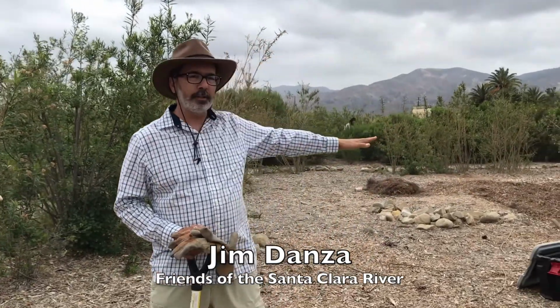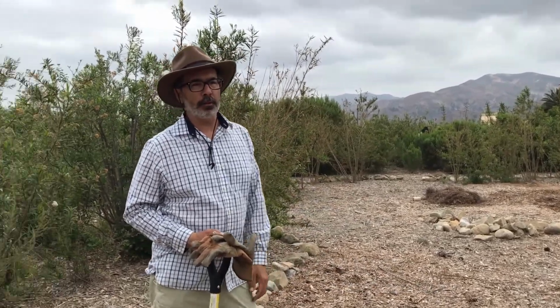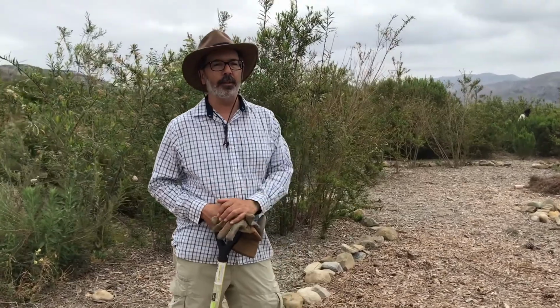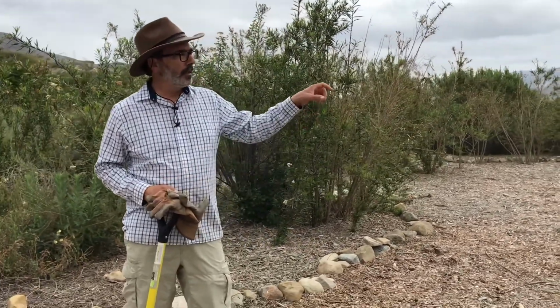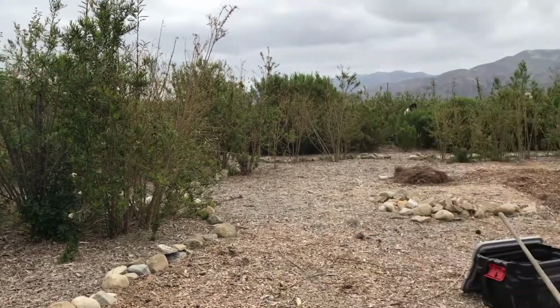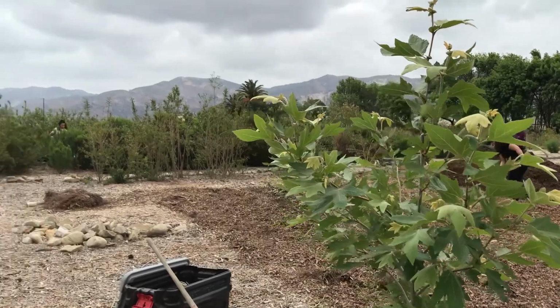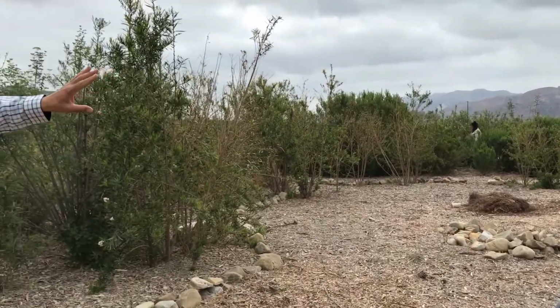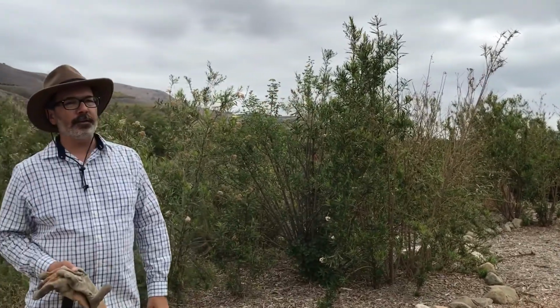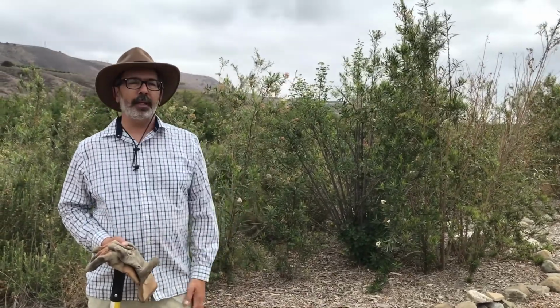The groundwater here is very shallow, and because of that, the plants are able to grow with minimal water, especially once they're established. With the groundwater being so shallow here, the plants change. From here is more of a slightly upland area, and as you go back to my left, you'll see that there's cattails and reeds that require the roots to be actually in the water.